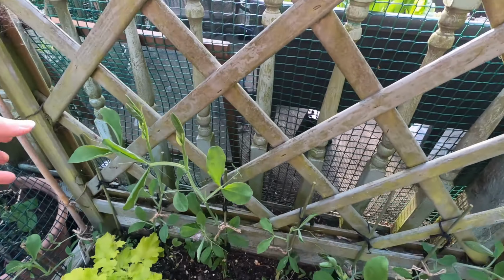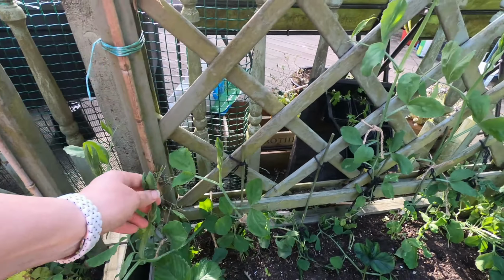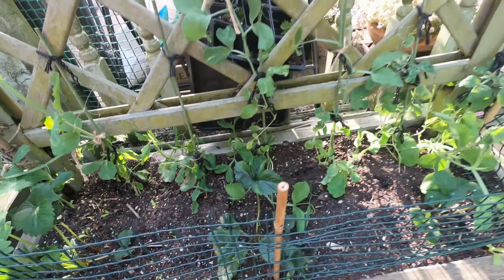These are Spanish Dancer, need to be tied up. And these are Our Harry, more sweet peas. And these have some little strawberry plants in front of them.